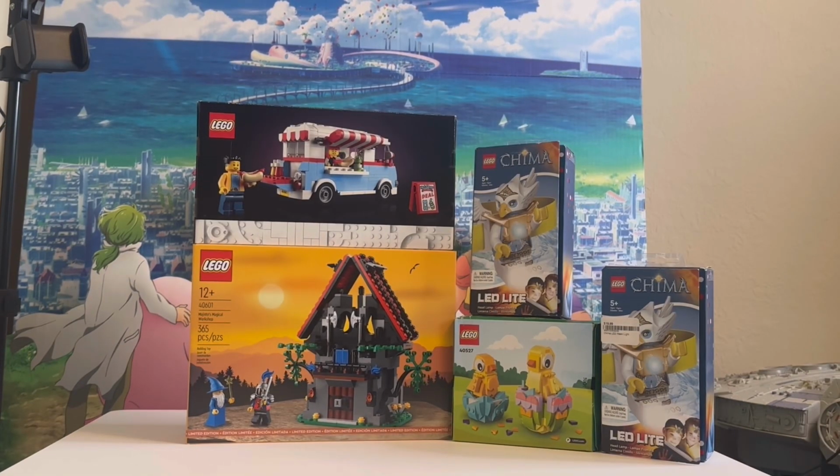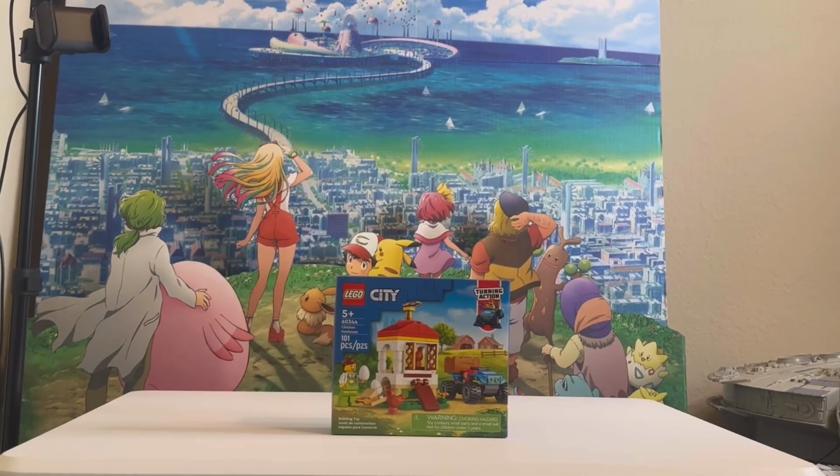I'm going to throw a bunch of these random sets together. The food truck, Magisto's Workshop, and the Easter Chicks were all gifts with purchase. Then I have 2 of these LEGO Chima headlights that I found at a local collectible store and I thought they were interesting, so I picked them up. Last, I have this random LEGO City chicken coop that I bought because I thought it looked kind of cool.